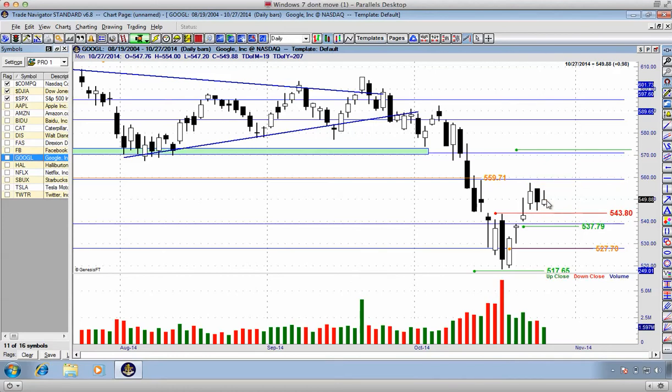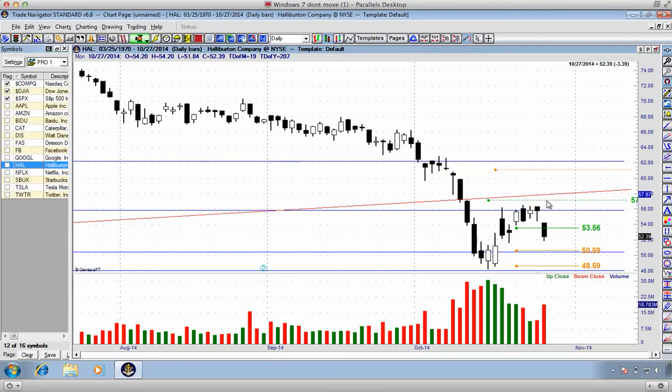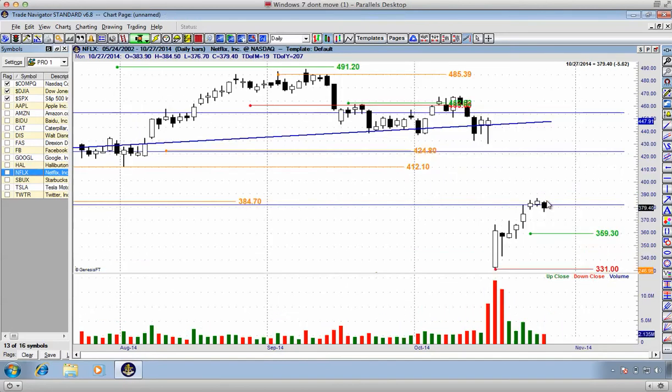We still have a lot of overhead resistance to come. But if we start breaking down like we did in Tesla, you can see the bullish and bearish entries and targets on Google, which I am tracking. I've spoken about how that was a decent trade.